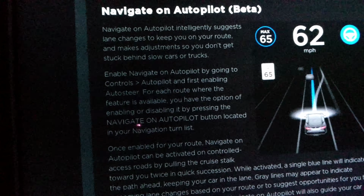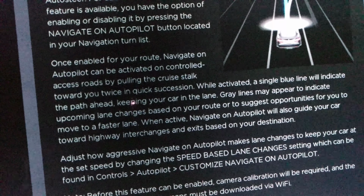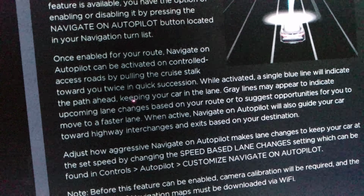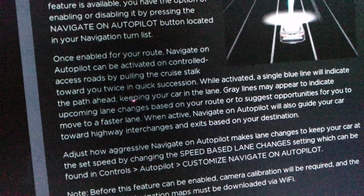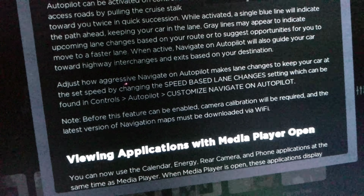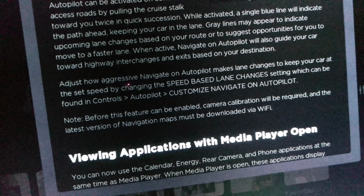Okay, while activated, the single blue line will indicate the path ahead, keeping your car in the lane. Gray lines may appear to indicate upcoming lane changes based on your route. Nice. This way I don't forget. Many times I have been driving on the road and I've got to move over far enough and I don't do it, and I realize I don't have enough time or I missed my place to get off. This should hopefully do that.